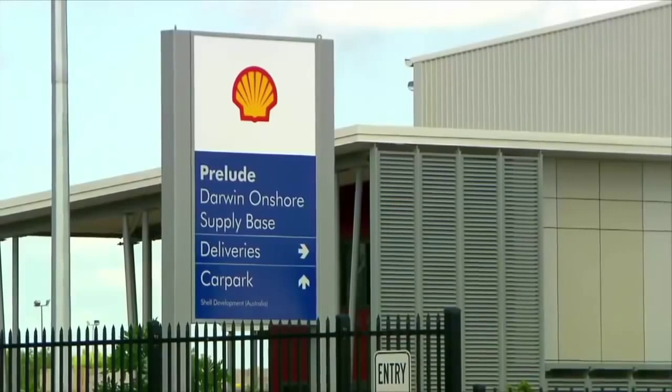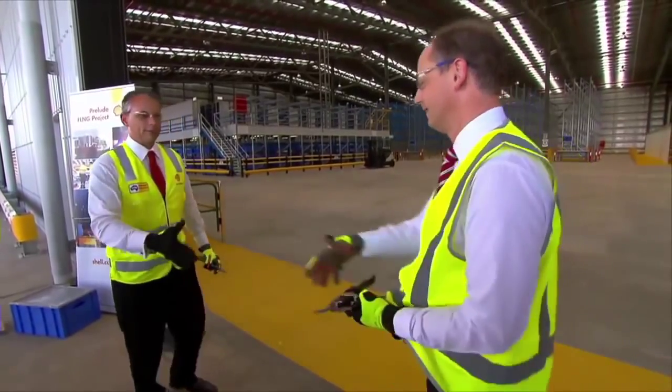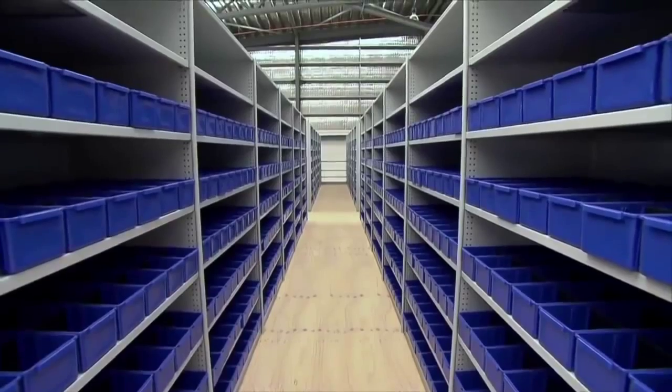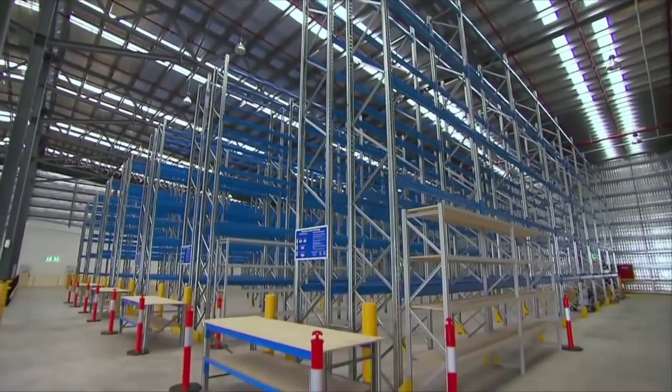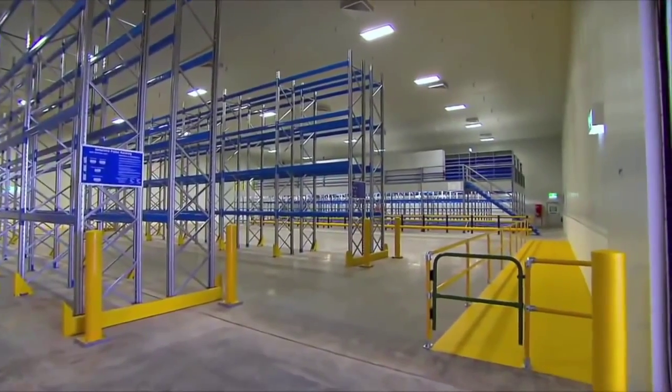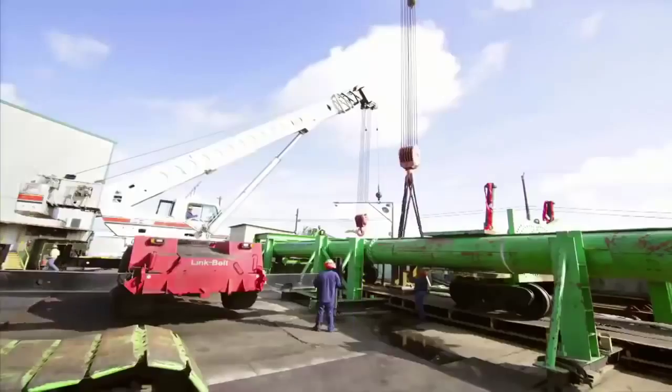In Australia, construction finishes on the onshore supply base. Well done, mate. Thank you very much. Everything required to support Prelude's remote location 200 kilometres from shore will be shipped from here. The warehouse is completely empty now, but within a week things will start coming in. It's going to be terrific to see.